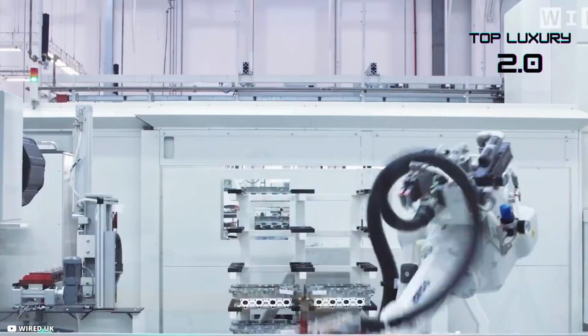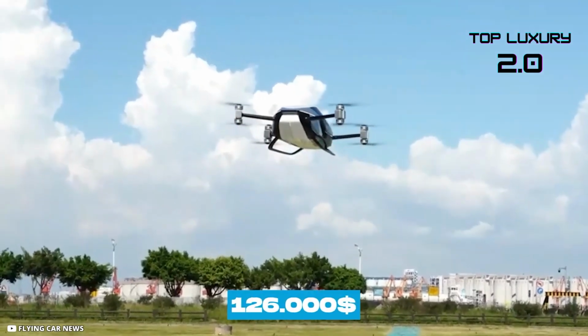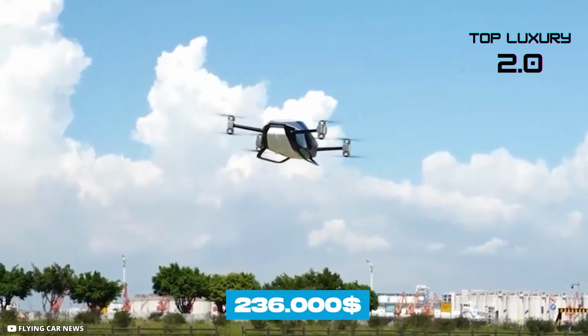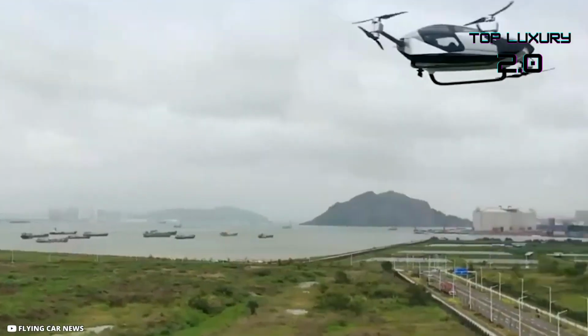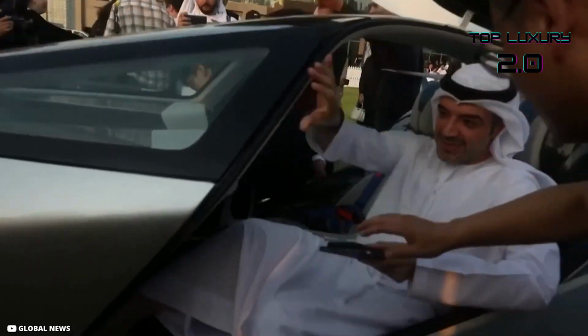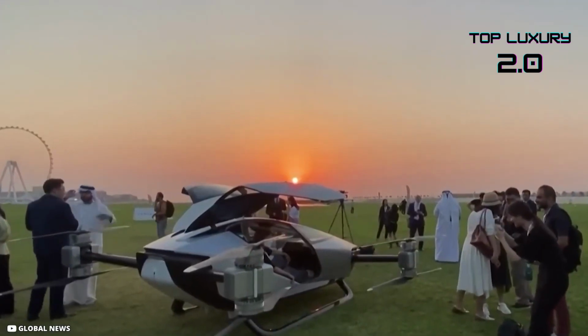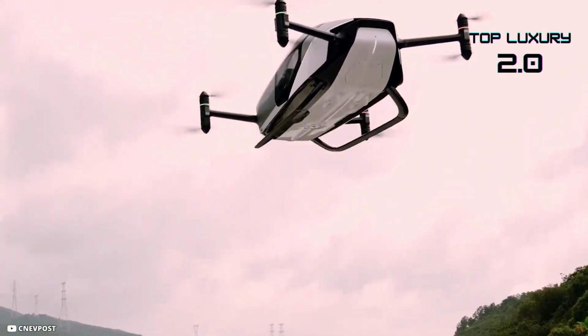For the X2, it's expected to go into serial production in 2024 with an expected price range of $126,000 to $236,000. The X2 is of course not the world's first flying vehicle, but the first to make a successful public test flight with passengers on board, and with rising public interest, it's expected that this technology will also develop further and finally find its transition into our everyday lives.